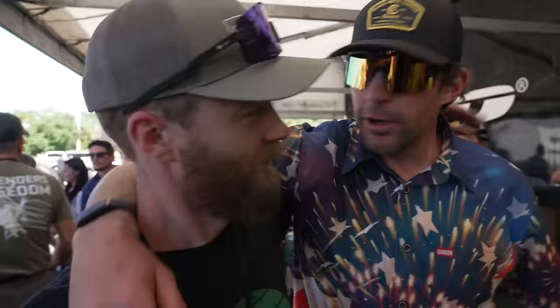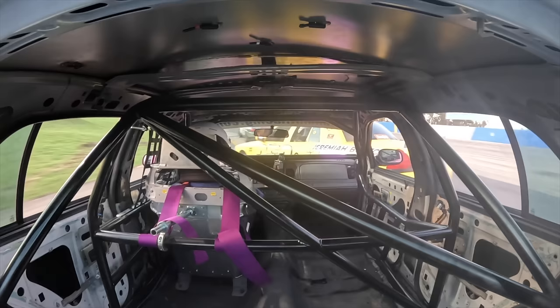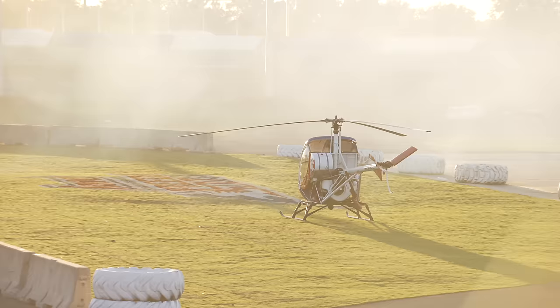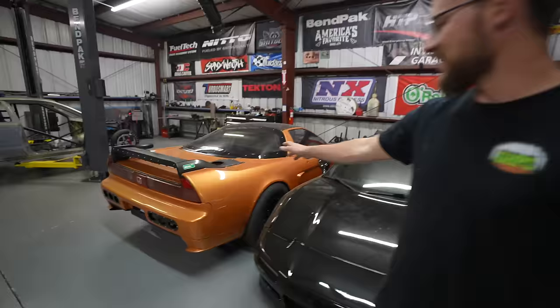Flew to Florida to race Travis Pastrana and Cletus McFarland in the Freedom 500 for the chance to win a helicopter. But first, we had to stop and check out one of our original inspirations for our YouTube channel. Behind me is the world's fastest MR2 and the world's fastest NSX in the quarter mile. And in front of me is the man who created them.